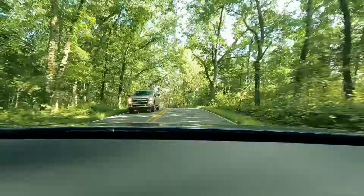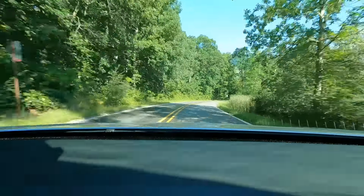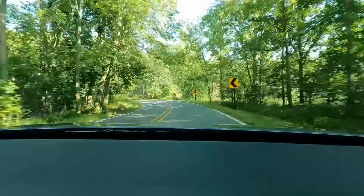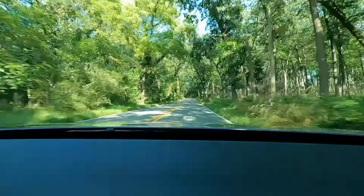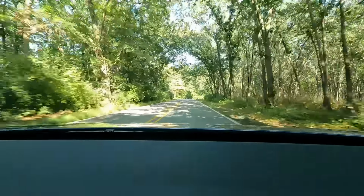Oop. You can feel the weight of this car a little bit in the whoops in the road. I did notice that. Oh man, this car, it's just so easy to drive quickly. You get great feel out of this front end, even this heavier front end.